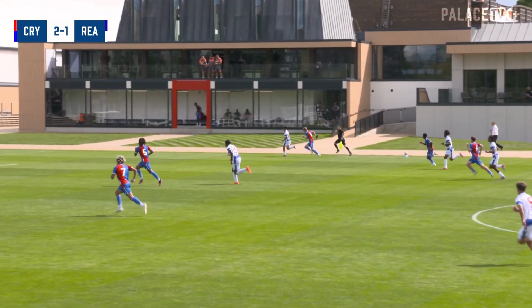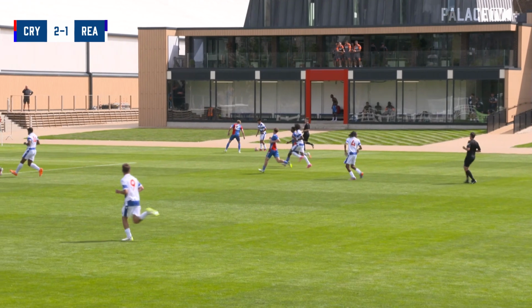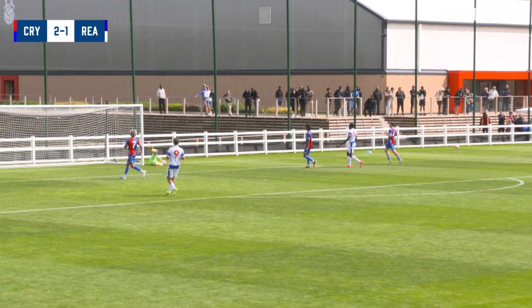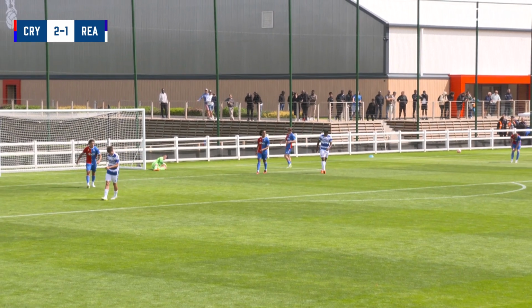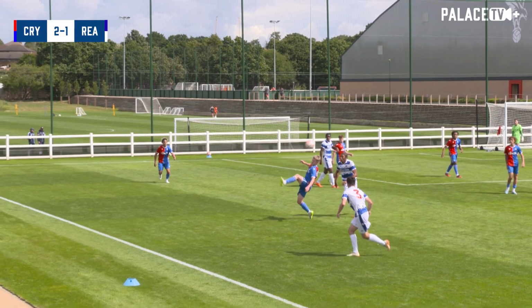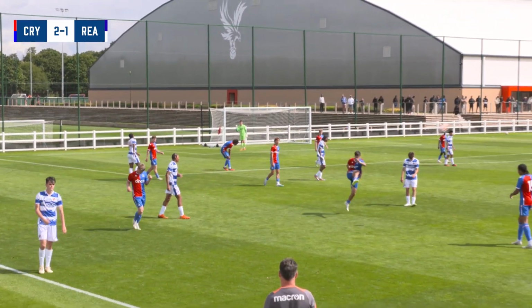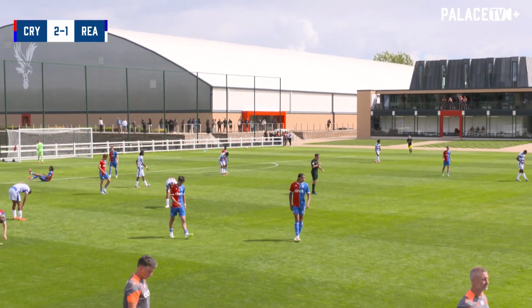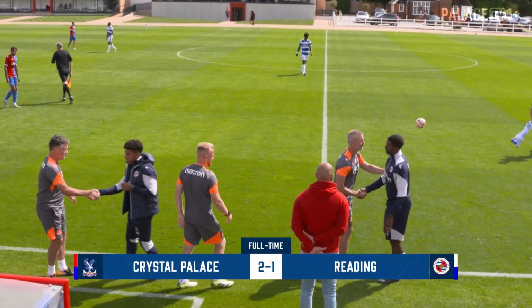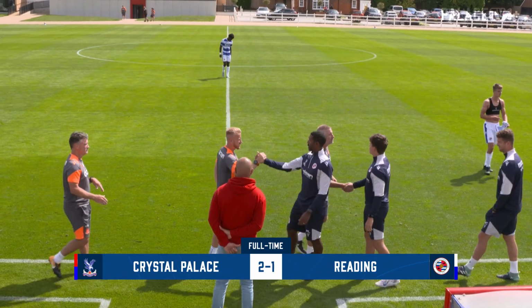Get in the box. Ramirez. Drilled effort. Oh, taking a deflection towards the near post. Eastwood did well. Grant there again. Marsh hooks clear. And then the ref pipes on his whistle. And Palace have another three points in the Under-18 Premier League. Derry at the double for the Eagles.